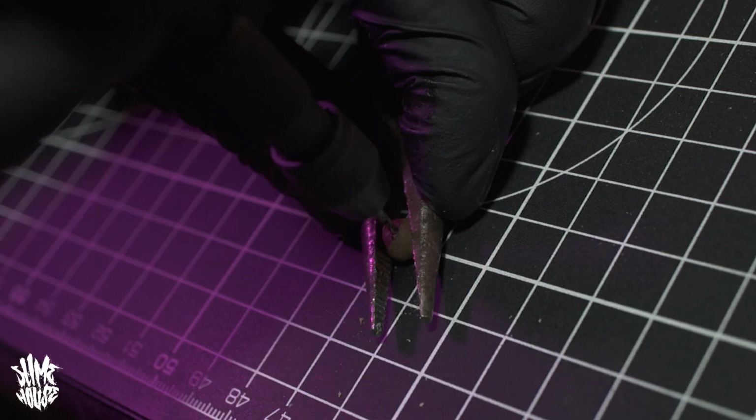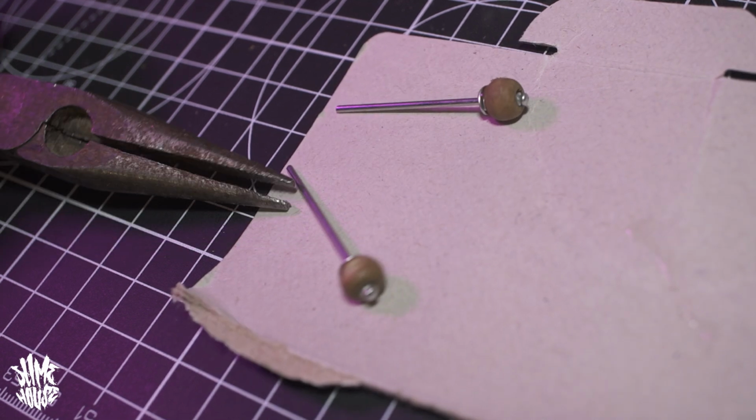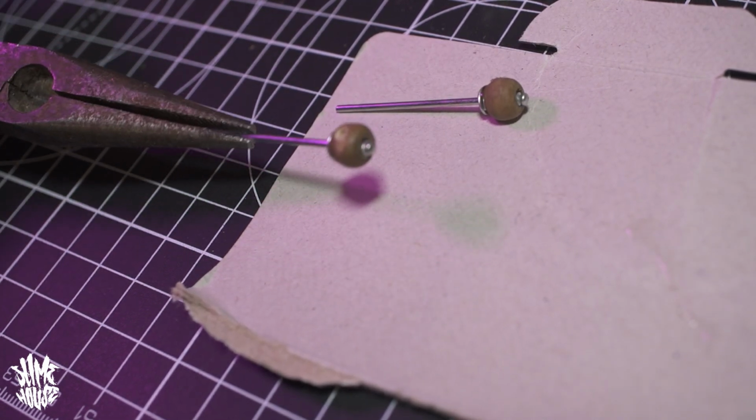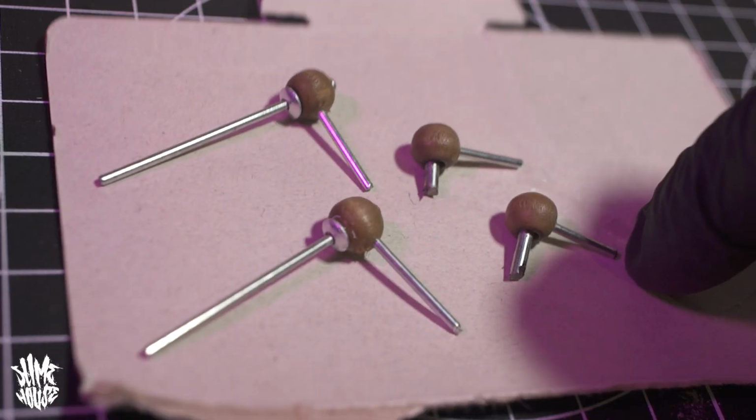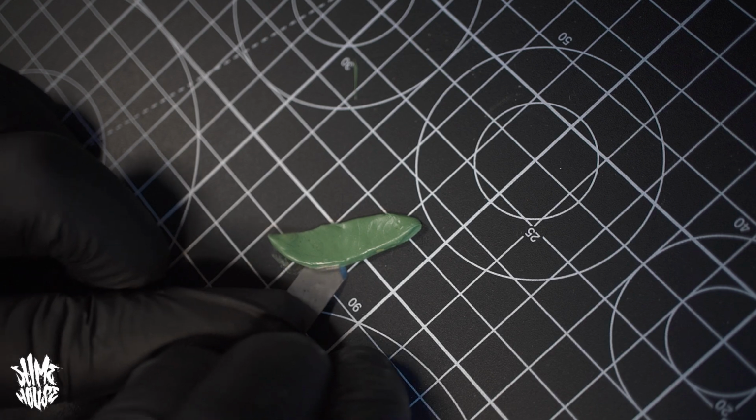So I took some beads that I had lying around, fitted them into some rivets, making sure that the pegs on them were the same dimensions as Mr. T's ear holes, and then on top of those pins, started trying to sculpt some real crude looking Mr. T earrings.